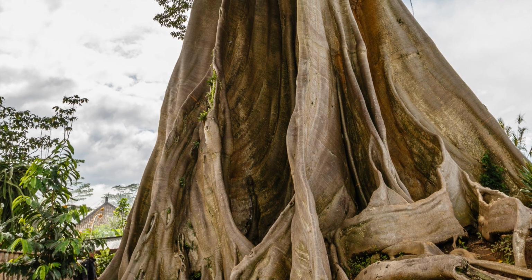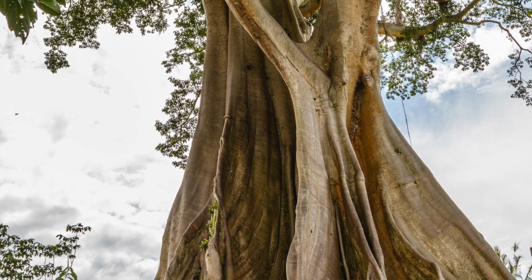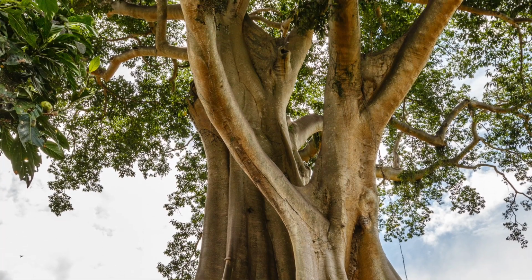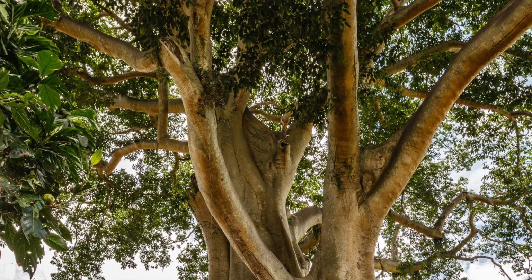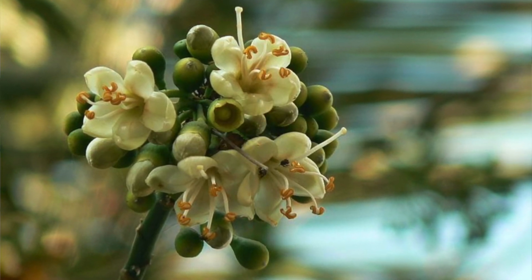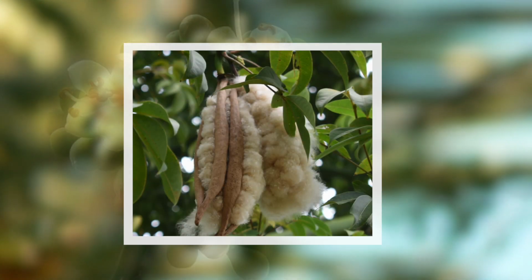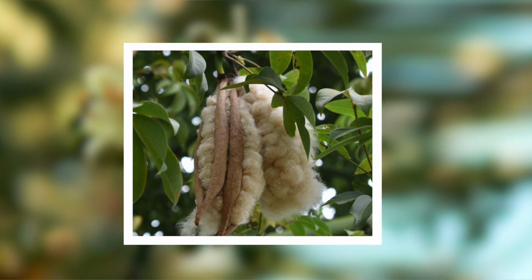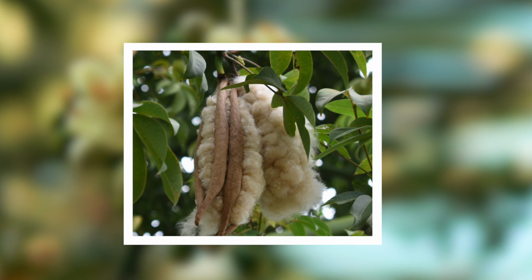The trees are really impressive and can live up to 300 years, some growing 200 feet tall with large, thorny trunks of up to 10 feet in diameter. They've been deemed sacred by the Mayans. Flowers open at night to lure bats in for their nectar, and the pollinated flowers become 6-inch seed pods containing the fluffy, yellowish fiber. Adult trees are prolific and produce 500 to 4,000 pods at a time.